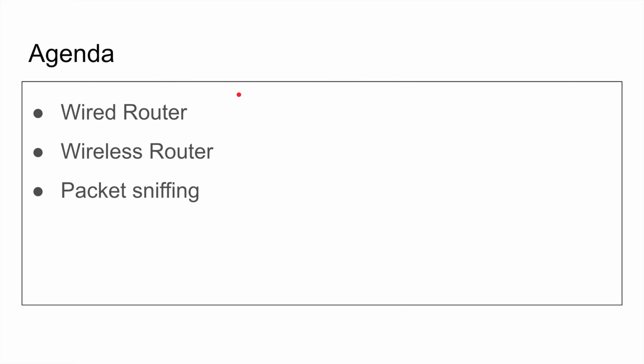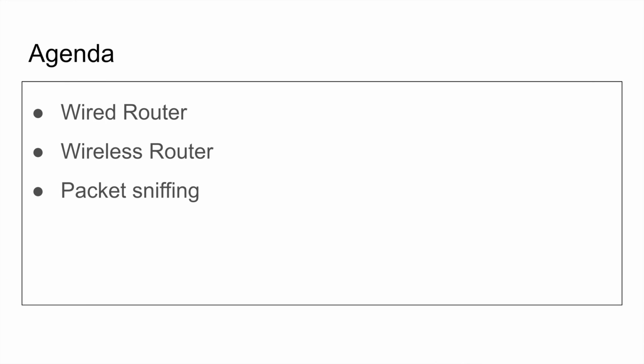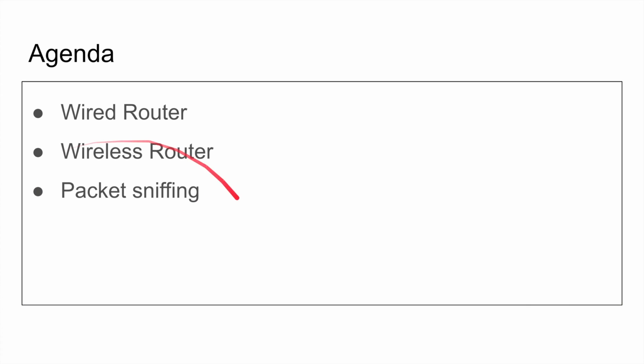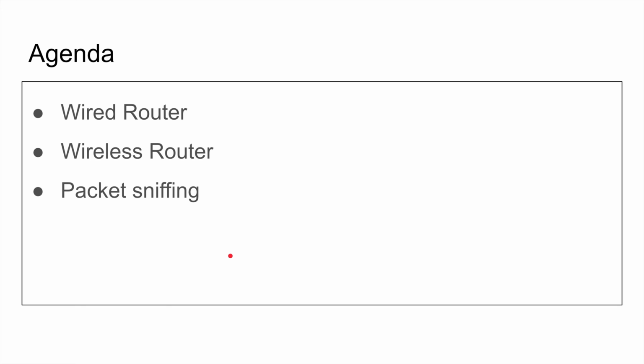So here's what we're going to talk about. In order to talk about wireless, we need to talk about wired and how things work. For wired, we're going to talk about the wired router, how that actually works, how the switching works, and how it's considered more secure than wireless. We're going to talk about wireless in general, how that works, and finally we're going to talk about packet sniffing, different bandwidths, 2.4 and 5G on the wireless, and how exactly this is happening, right? So let's just jump into it.